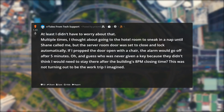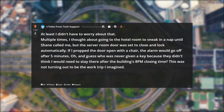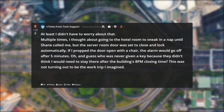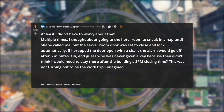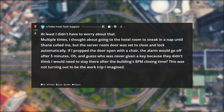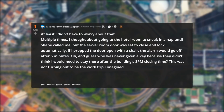Multiple times, I thought about going to the hotel room to sneak in a nap until Shane called me, but the server room door was set to close and lock automatically. If I propped the door open with a chair, the alarm would go off after 5 minutes. Oh, and guess who was never given a key, because they didn't think I would need to stay there after the building's 8 p.m. closing time. This was not turning out to be the work trip I imagined.